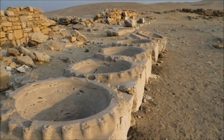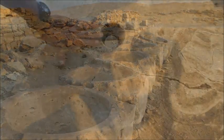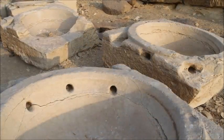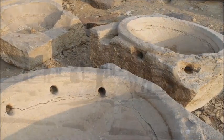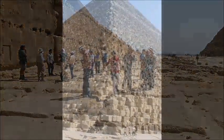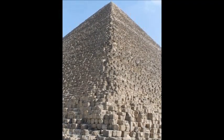And also these amazing bowls, thought by some to be for ritual blood of bulls, but why is the hole on the side and not at the bottom? And there are also other bowls which have 3 holes on the side, not the bottom. The Giza Plateau, we see the obvious quarrying of megalithic stone for the construction of the Great Pyramid and others.